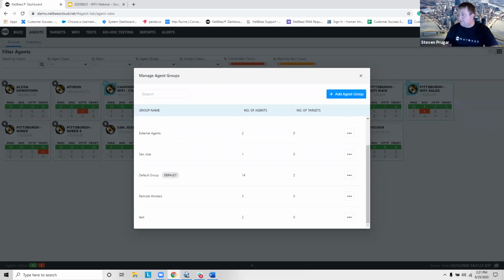How is it licensed? So the work from home agent is going to be licensed kind of the same model, just at a lower price point. We'll be getting that over to everybody here pretty soon, but just note that it's significantly less than the cost of a regular agent, and it does scale based off of how many you get.